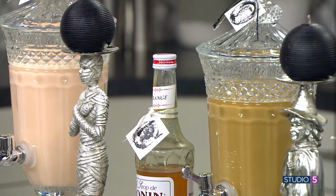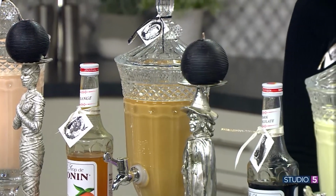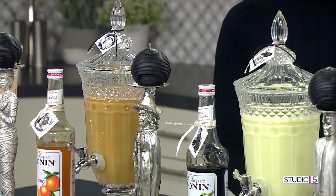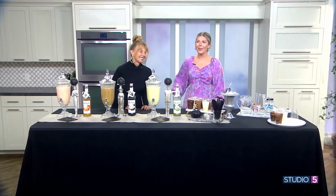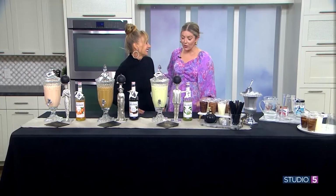It's a dark and moody idea. This haunted Victorian drink bar will be the hit of your Halloween party. A spooky special effect adds a touch of magic to each cup. And of course, who else is going to bring it to us other than our party queen, Amy Richardson. You conjured up the perfect party idea.